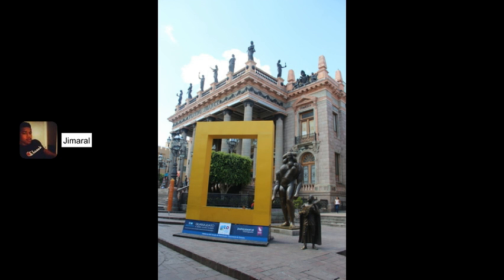So here's another picture from Guanajuato City, which is in Mexico as well. And in the background is the Teatro Juarez, which is an old time building. I believe it was built in the 1500s, and that's why it has such a different look than other modern theaters and whatnot.